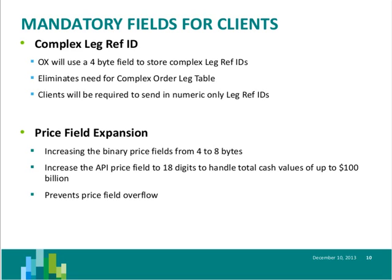So the first one is for the complex leg ref ID. Right now we have, I think, a 31-character alphanumeric leg ref ID for each leg. Wow. So 31 characters times the maximum of 5 adds up to quite a bit of information that has to be stored. This is part of some of the refactoring of the code so that we have a lot more capacity and are a lot more scalable in terms of our order tables. One of the trade-offs is that we're moving to a 4-byte numeric-only leg ref ID. And we can get rid of the complex order book table. The order leg table. Order leg table.